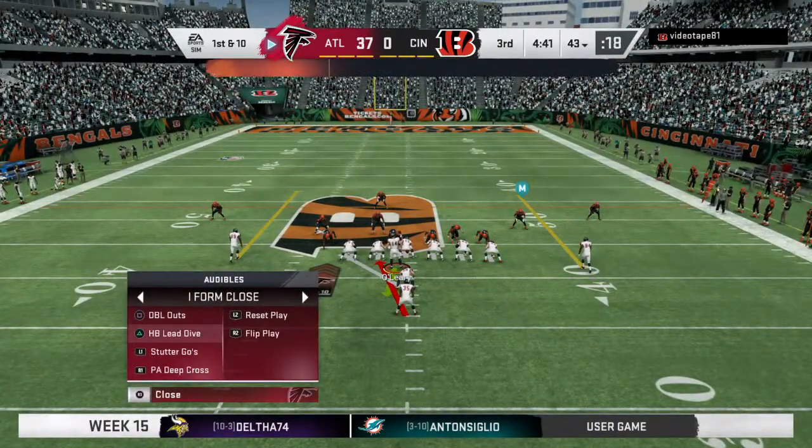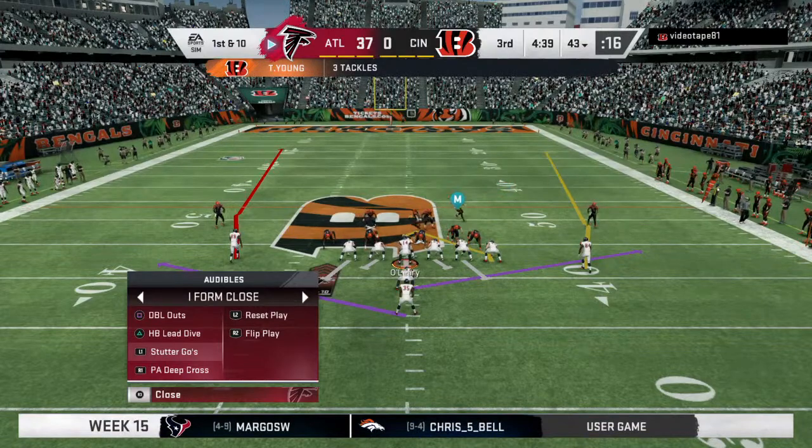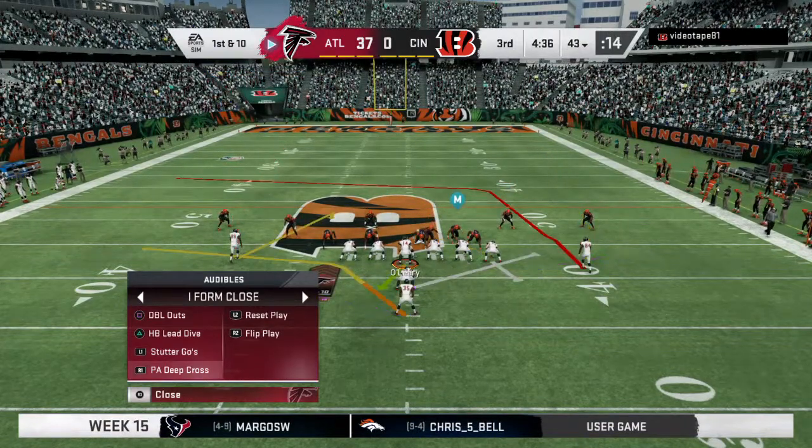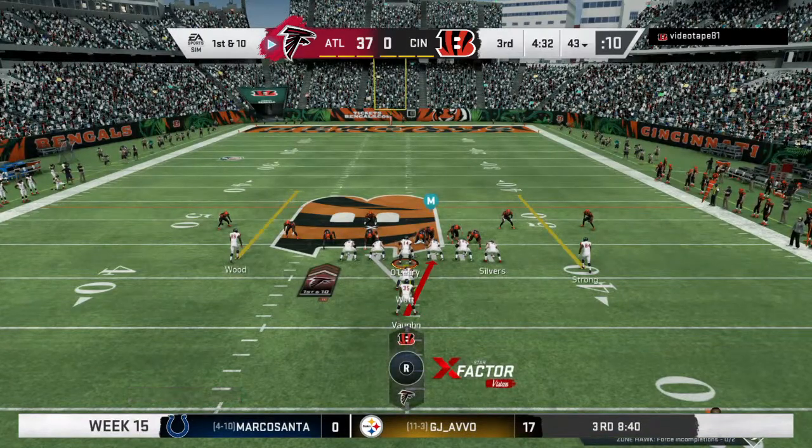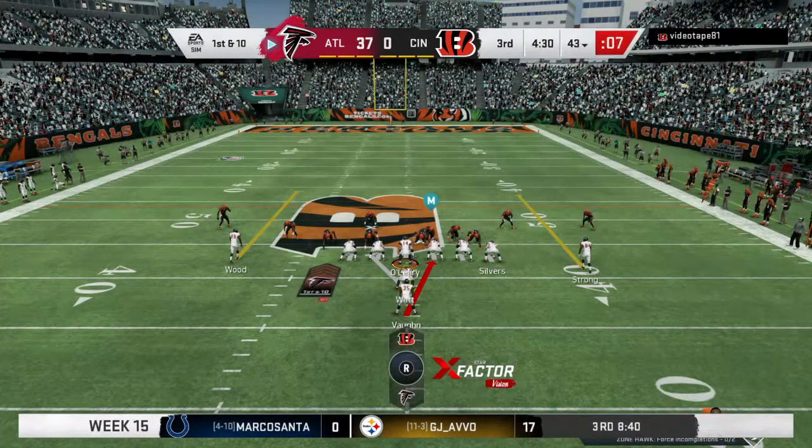Come on, set. 10-2 start. It's just me and you. General West. Check. 57's the mic. Watch 57. Hey, defense. Let's go. Jam.